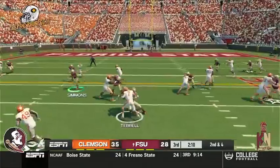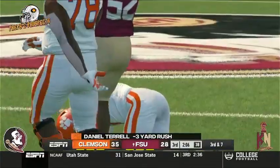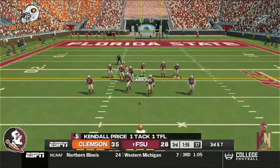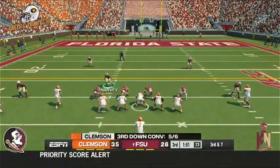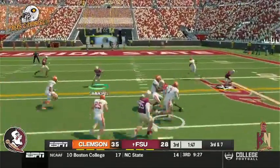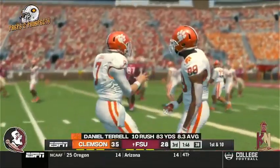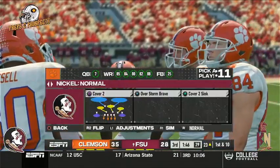Brought down at about the 29-yard line. Third down and 6 yards to go. Ball on their own 29. Clemson is up 7. Fires it out, and he's taken down at the 43-yard line. That's 14 yards on the play. That makes it first and 10.